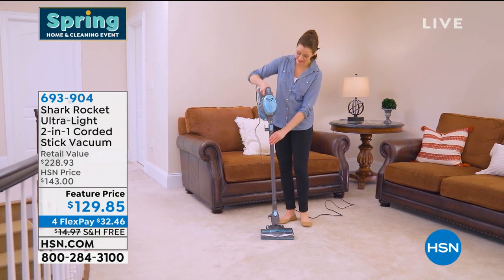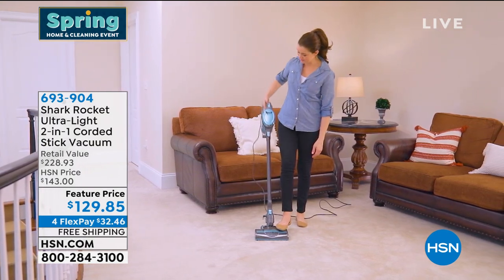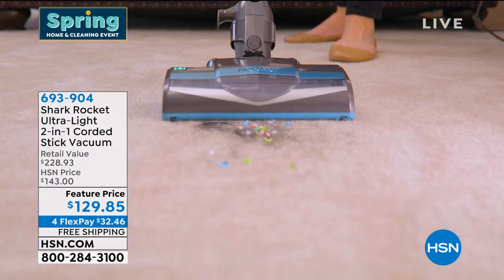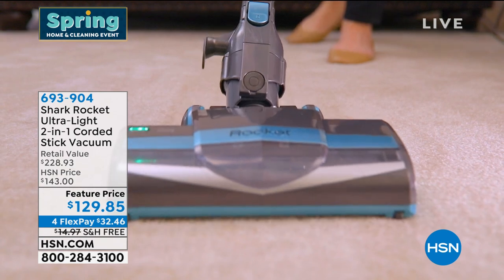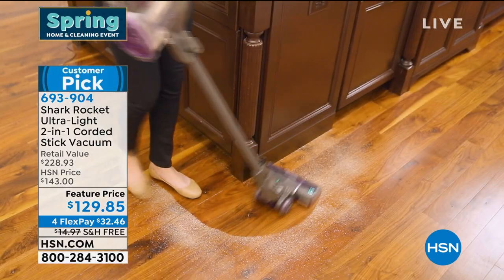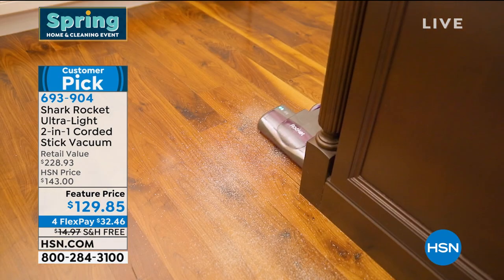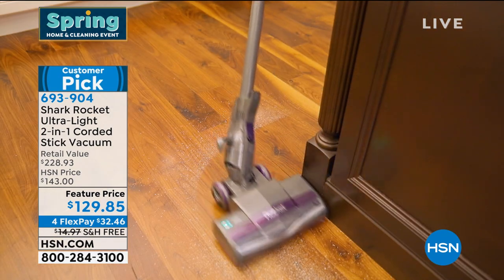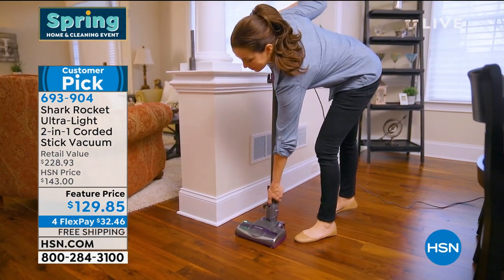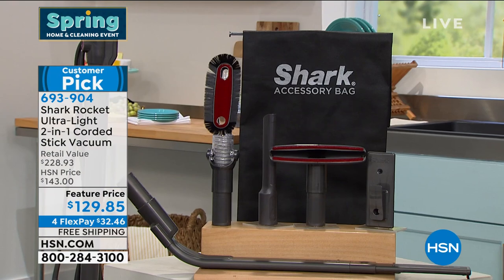And when I pop this on, it can be your stick vac, but you're gonna get the power of an upright vacuum, whether it's carpet, wood, tile, vinyl, whatever flooring you have in your home, it will take care of all the messes for you. It even has that swivel steering so you can get all the corners in your kitchen and leave nothing behind. And we are going to show you how powerful it is. We're giving you all the tools that you need, and beautiful colors to choose from.